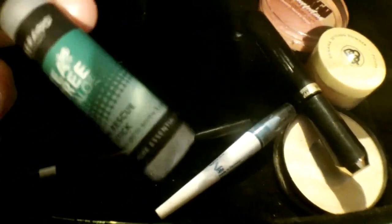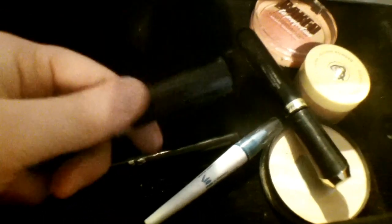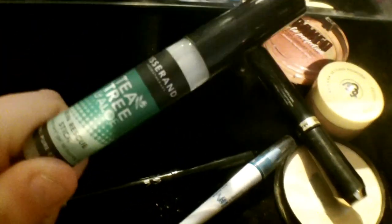I'm going to be pulling out this Tea Tree Aloe Skin Rescue Stick because it's really nice, it does well for my skin. As I have no skin products at the minute, I'm going to be using this to keep down spots and bits like that, and keep my skin fresh. So I'm going to do that.